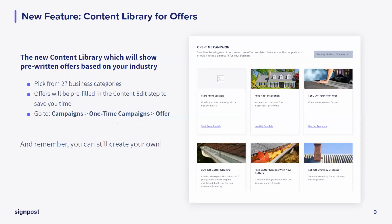To create an offer, you'll go to the Campaigns tab and click Create New, like we talked about before. You'll see this new screen to either start from scratch or use one of our templates. When using a template, the campaign creation fields will open up with the pre-filled content, so you have the opportunity to make adjustments to them. You'll then go through the typical creation steps, designating who you'd like to send it to and when, and then you can preview and send out your campaign.